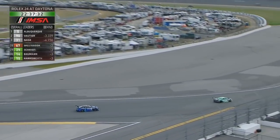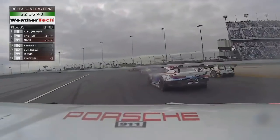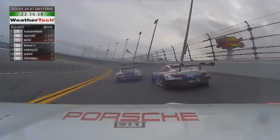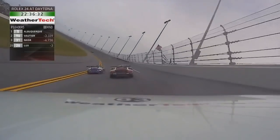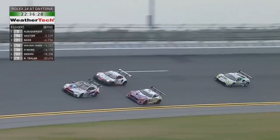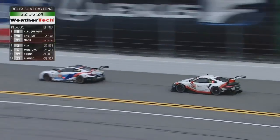I bet that Jonathan was very happy that it happened early on in the lap. Tristan Vautier in second in the blue, number 90, is 3.339 seconds behind. Then it's another 1 1/3 seconds back to Philippe Nasr in the number 31, the red-white Whelen Engineering car. Then it is Renger van der Zande, but he's 9.5 seconds further back. There's big gaps there at the moment.